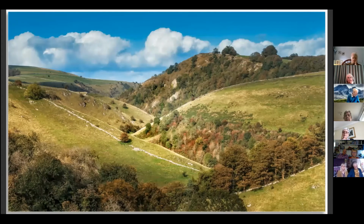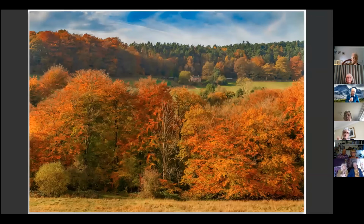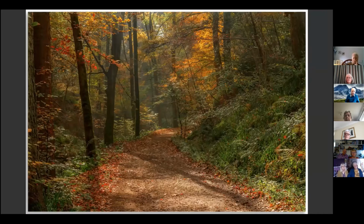I was walking back across Shining Tor to Milldale when this nice view caught my eye. Another day when the sun was giving me some nice light and the trees are just starting to turn. And back up at the top of Oakermore, this was the trees in their glory with the reds and the russets and the oranges. So really pretty. And again, when you've got the light coming through the trees, just the walk through the woods can look quite magical.